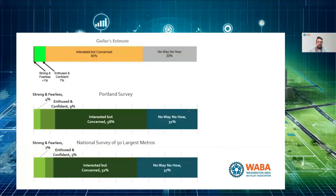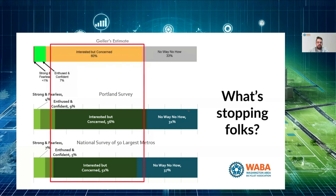But the fact remains, not as many people regularly ride a bike as could reasonably be expected to, or have expressed interest in riding. You've all likely seen some version of these numbers. And I think the question is, what's stopping these folks, right? These folks who are interested but concerned. What are the challenges and barriers?